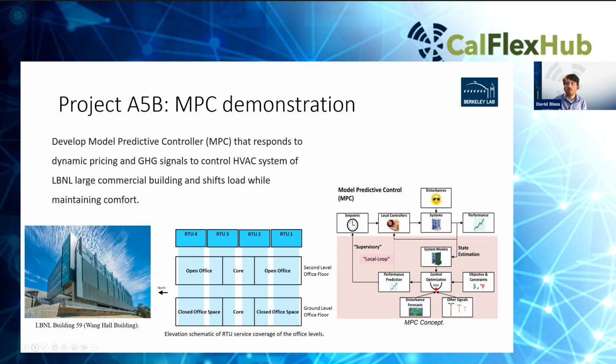What model predictive control does is it adds a system model to the control system that can predict how the system will perform over time, say a prediction horizon of 24 hours, and then combine that prediction also with forecasts of things like weather and internal loads, as well as signals that could drive some kind of performance objective like dynamic pricing or greenhouse gas emission signals. And basically the model, the forecasts, and the signals are combined into an optimization problem that is solved for a prediction horizon. And then the results of that optimization problem are used to implement controls to drive the system, often in the form of set point resets throughout the building.